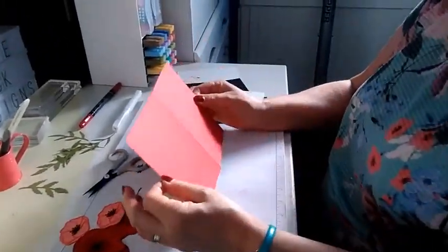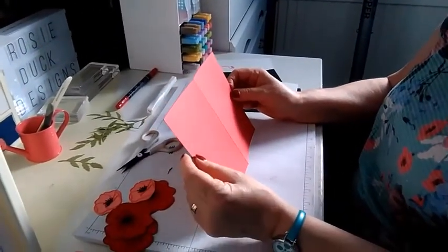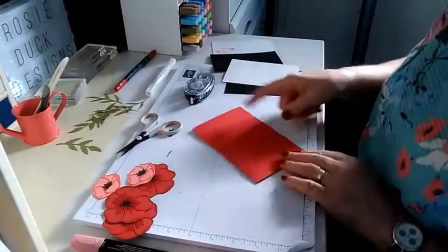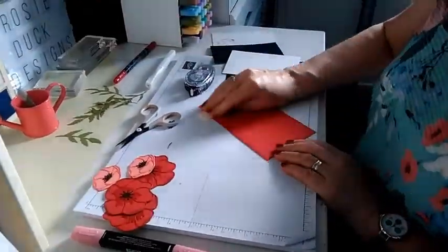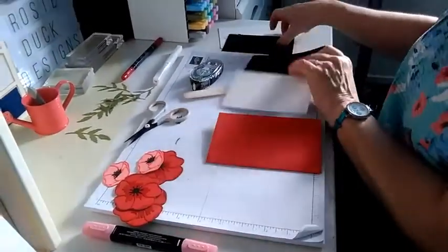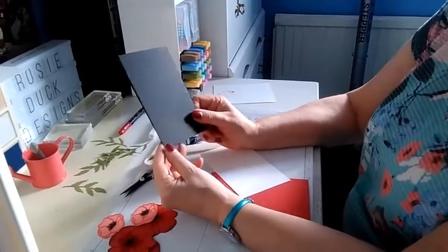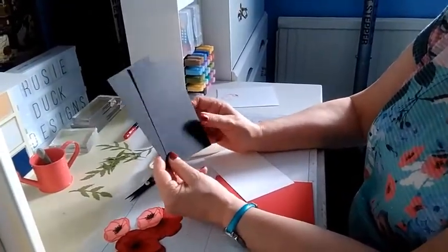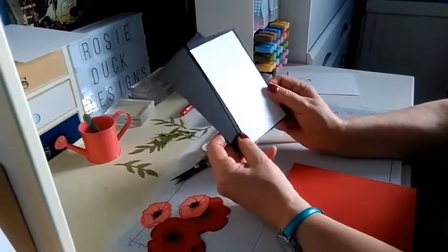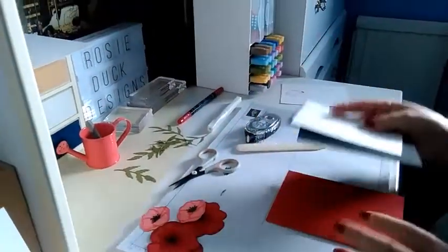So I'm going with a Real Red base card. As usual, I've cut it at 6 by 8, scored at 4 on the long side. We're crisping up the fold with the bone folder. Then I've got 2 pieces of basic black cardstock at 3 3/4 by 5 3/4, and I've got 1 piece of Whisper White at 5 1/2 by 3 1/2.